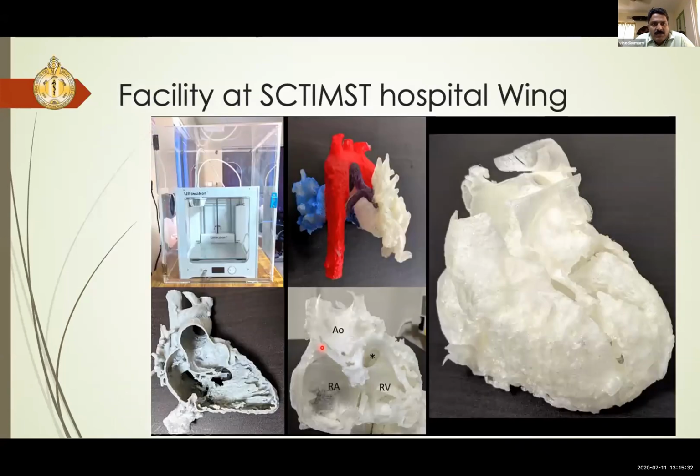Custom-made implants are possible, and we have a facility in our hospital wing where Dr. Anup, who has also joined as a participant in today's webinar, is the one taking care of this facility and doing 3D printing in the hospital wing applications. In case of more doubts in that, Dr. Anup will be able to handle that.